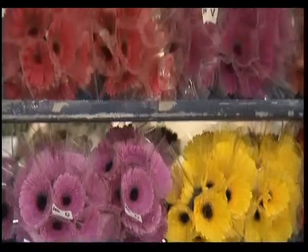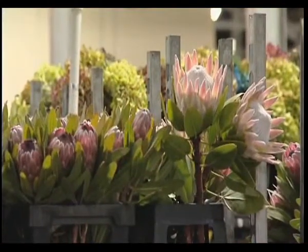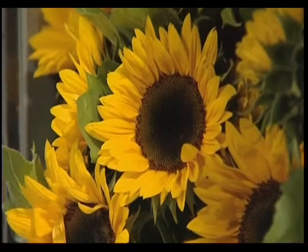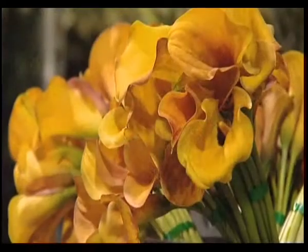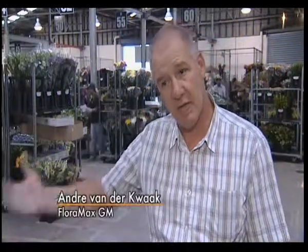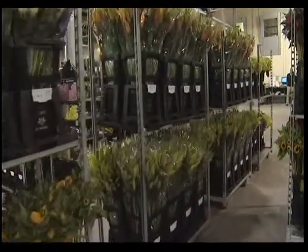These delicate blooms have grown on farms around New Zealand, yet they arrive at your local florist within days of harvest. New Zealand has become very much part of the global flower trade, and the growers bring in new breeds and new varieties of flowers into New Zealand. So New Zealand is quite up with the play with all the varieties which are actually being grown around the world. So it's quite interesting. Much different from years ago when there was only just roses and carnations.